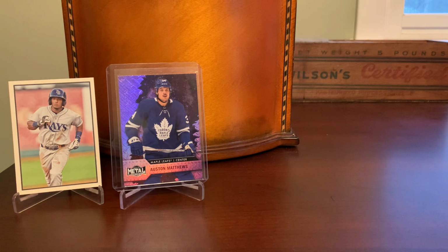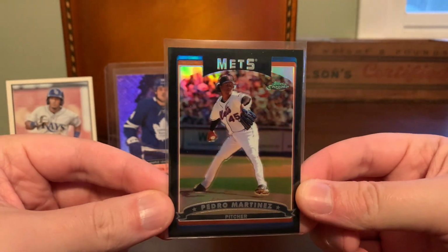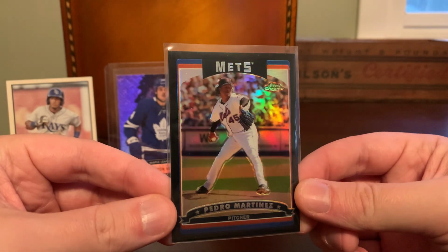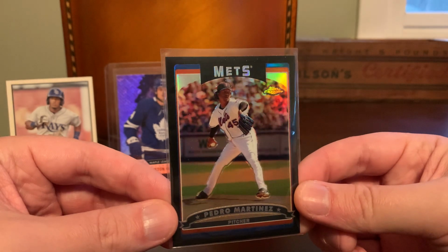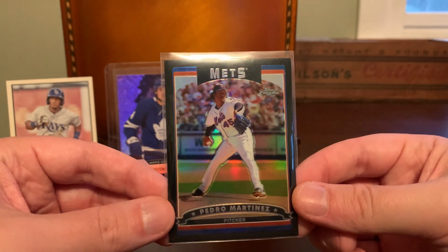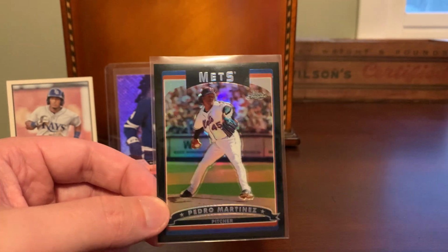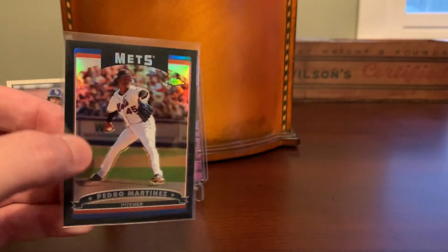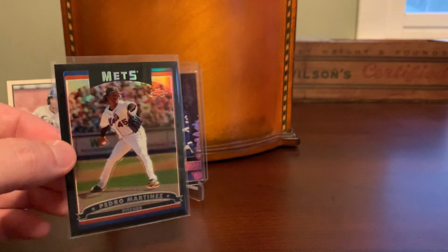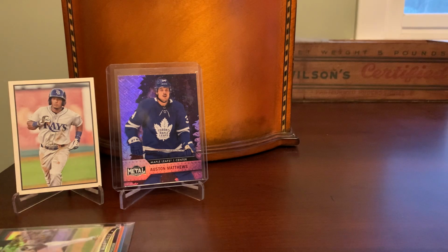But I want to flip over to the third mail pickup, which is a baseball card of the shiny variety. It is this 2006 Topps Chrome Black Refractor of Pedro Martinez. Unfortunately, some of my cooler Martinez refractors like this one come from his days with the Mets, when he wrapped it up with Boston, but I love this card. He was just one of the most dominating pitchers that I've ever seen with my own two eyes. I think his shiny cards are pretty decent buys, and this was available for like $2 or $3 on eBay, so I just couldn't pass that up.